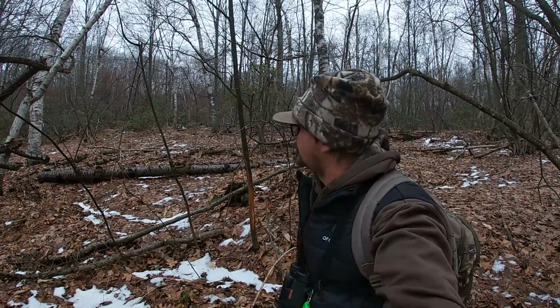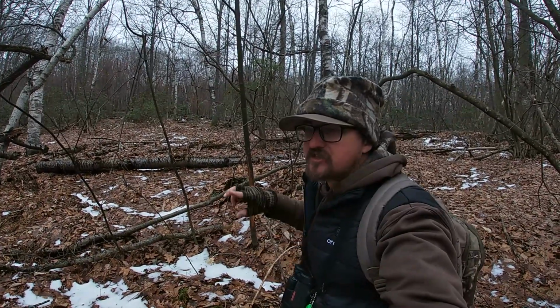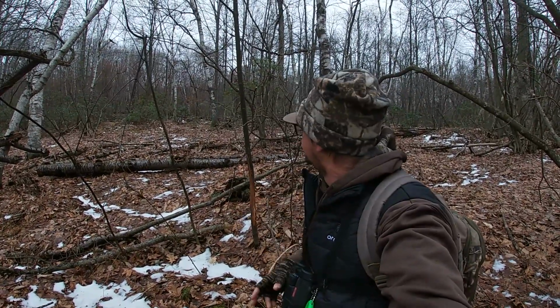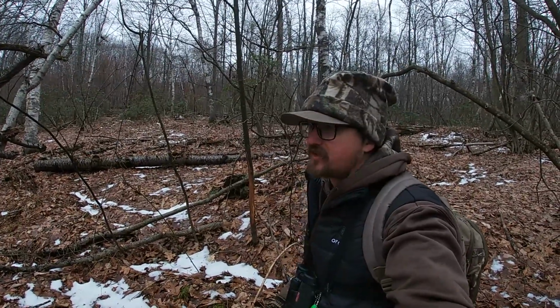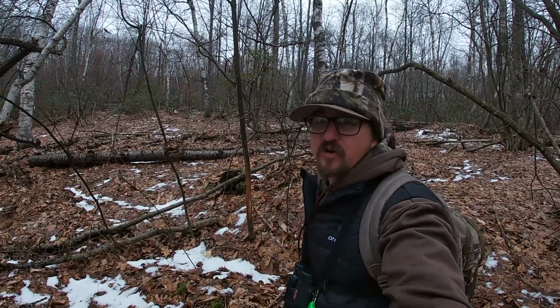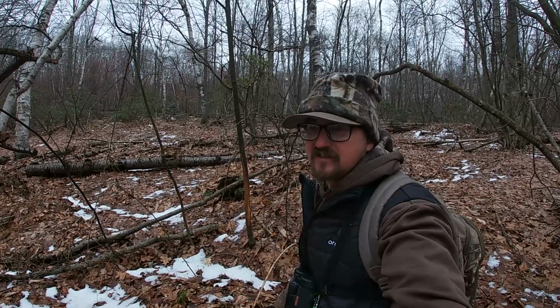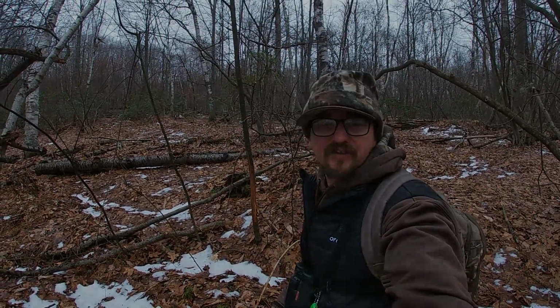I think obviously big open timber is nice. You can see a long ways, but I think the transition lines between them, those points, and this just looks like prime time. I would hang a stand in here with the sign that I've seen so far today. So that's what we're after right there. And we're just gonna keep walking through here, marking signs on onX, and seeing if we can get in here next year and maybe kill one.